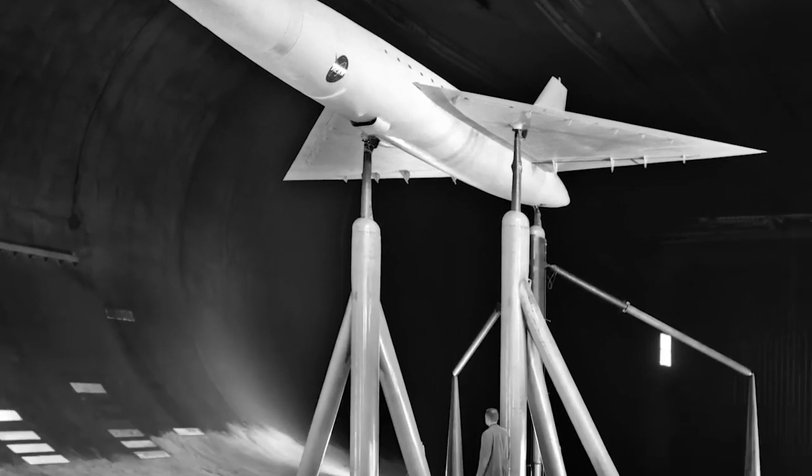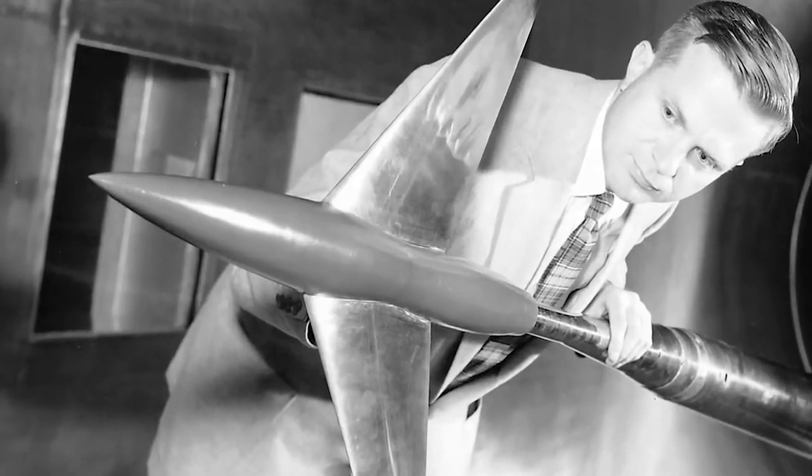For 60 years we've been exploring. We stand on the shoulders of giants that came before us. They figured it out and we take it a little bit farther, a little bit farther. It's what we call pushing the envelope when you're a test pilot.